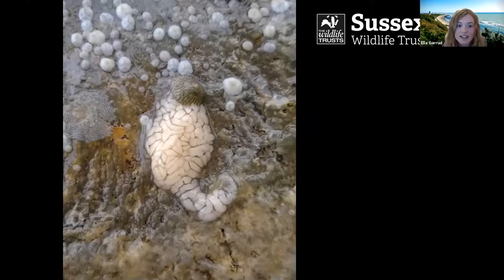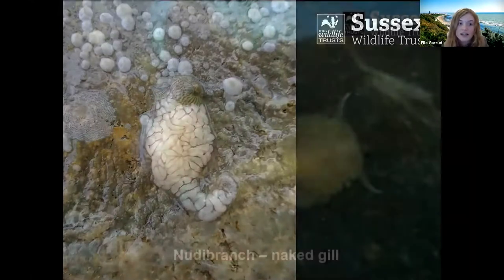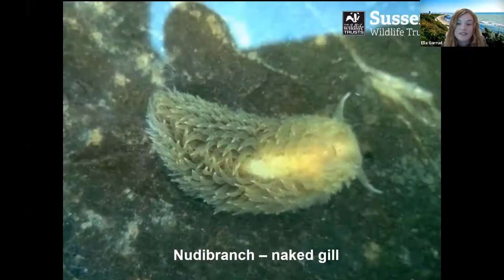This is a top shell laying some eggs. We've got barnacles, bryozoan here. You can find our friends, the nudibranch. So nudibranch means naked gill, because their gills are exposed. That's the species' gill all around its back. These are what we call its rhinophores, which are used to sense, kind of see their environment. They sense the taste and smell.